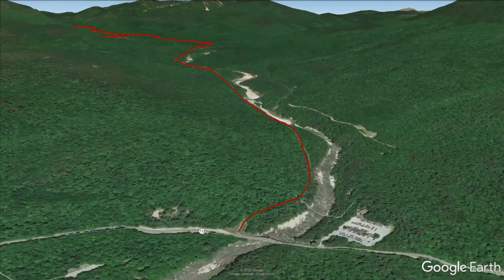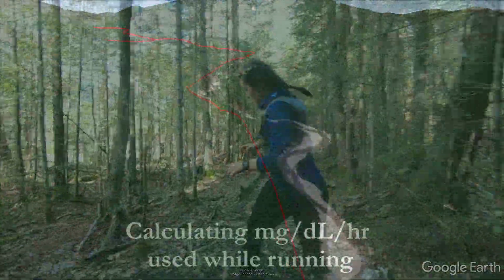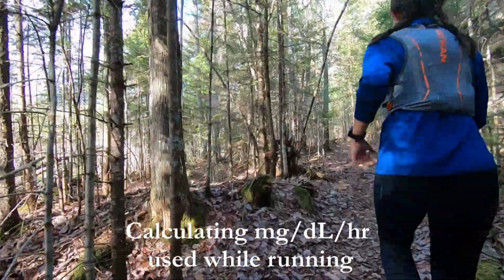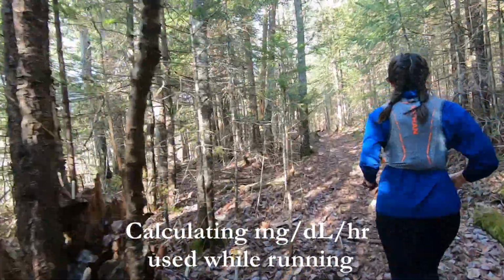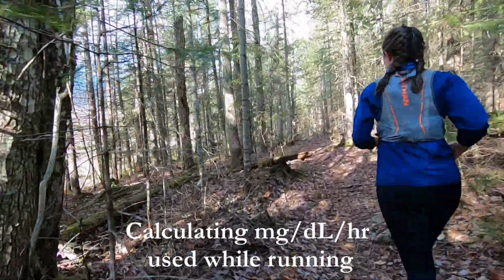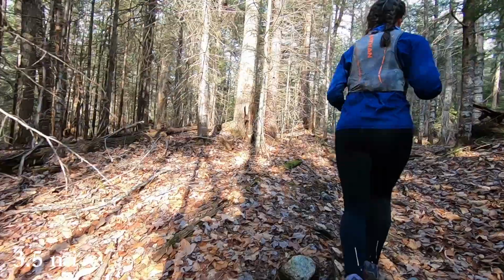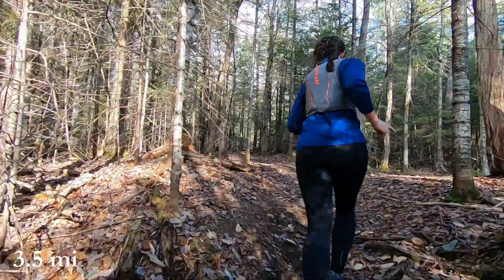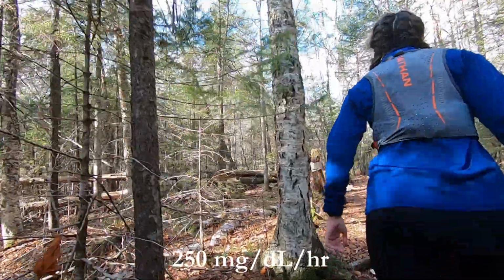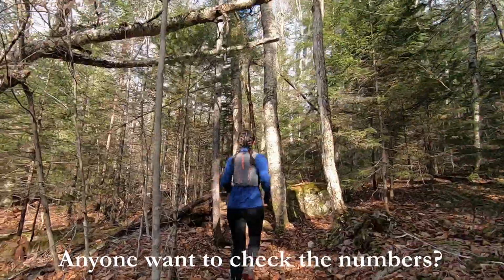Divided by 4 calories per carb is 150 carbs an hour. Yeah. So, it's 150, whatever. We calculated that based on 300 calories an hour. It's 75 carbs. 250 milligrams per deciliter an hour. So that's a lot. 250.